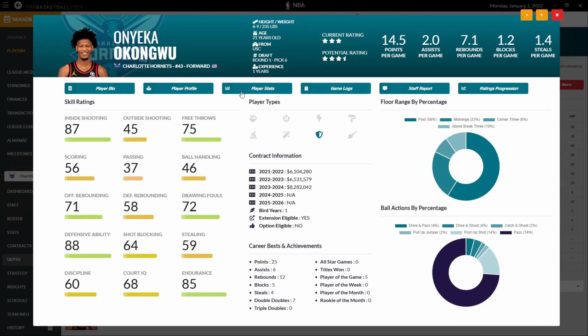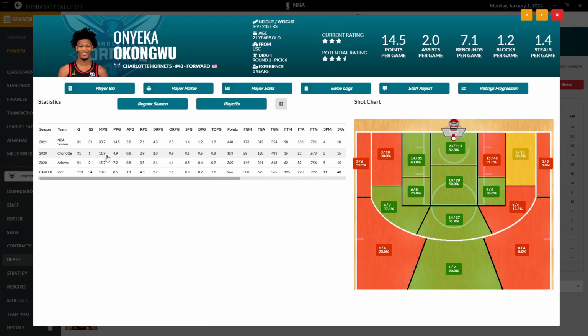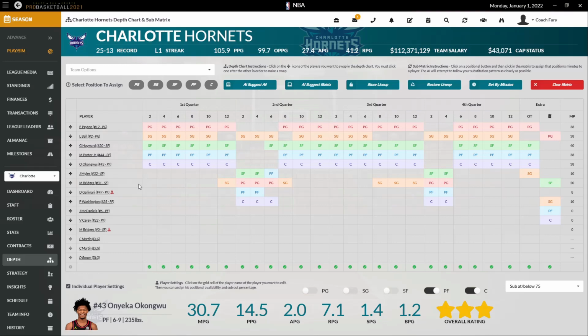Onyeka, yeah, 14-7. You've had a massive boost this year, mainly because you're actually playing a lot more minutes than you have done previously for the various teams that you've been on. And your numbers are pretty good. You're definitely developing from a 3-star to now 3.5-star potential.